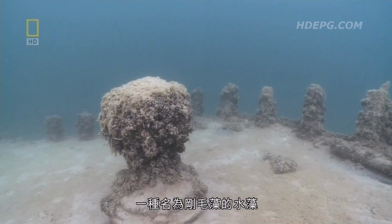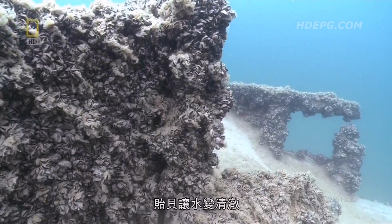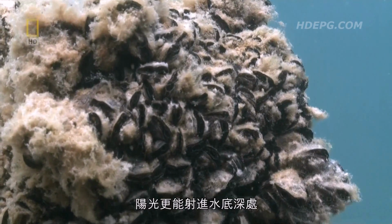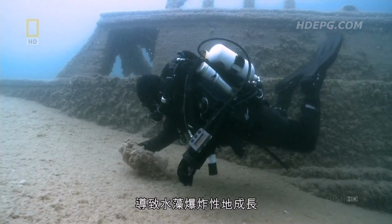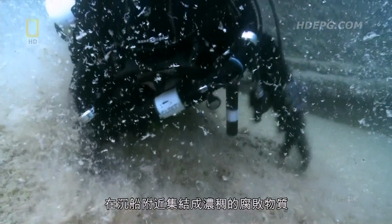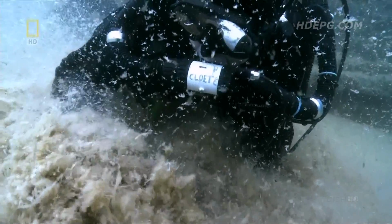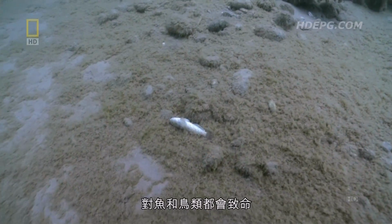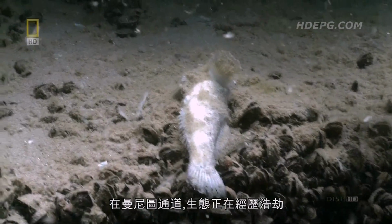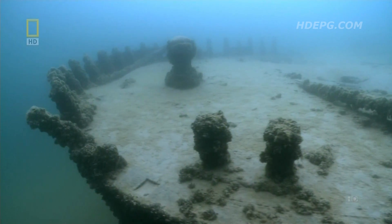A form of algae, known as Cladophora, is growing at a phenomenal rate. As the mussels clarify the water, sunlight penetrates deeper into the lake, resulting in explosive algal growth. This Cladophora is dying and collecting in a thick, decaying mass near the wreck. The dead algae releases toxins fatal to fish and birds. Here in the Manitou Passage, an environmental meltdown is underway.